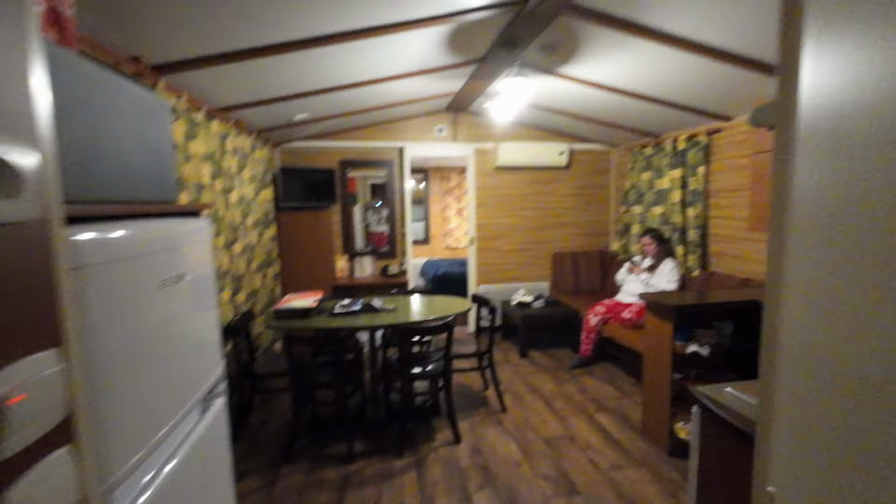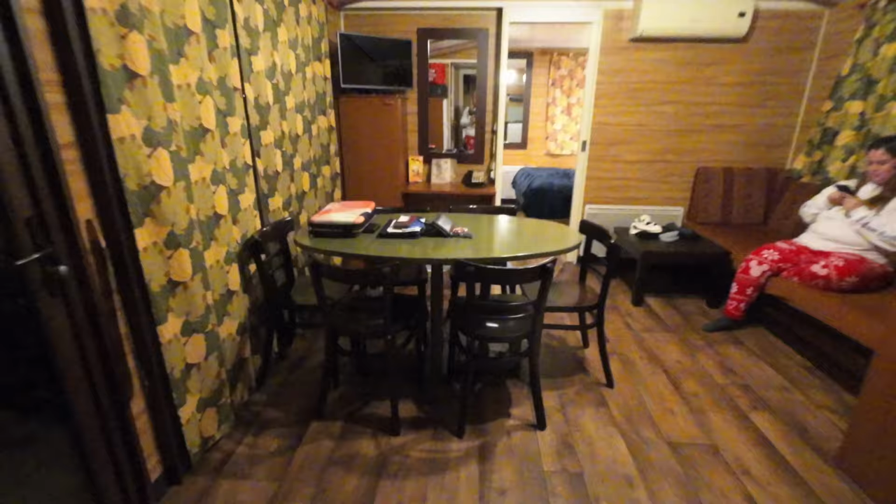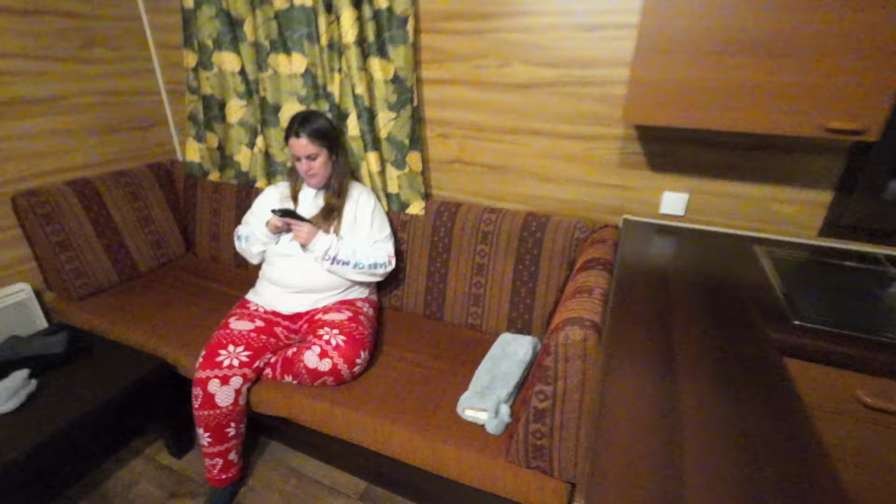Oh, let's close this bathroom door. And this is the lounge area. So we've got the eating area and we've got the lounge. Hello. Another heater. And then this is the aircon, which clearly we are not going to be having on while we're here. The TV, I'll be very surprised if the TV goes on at all.